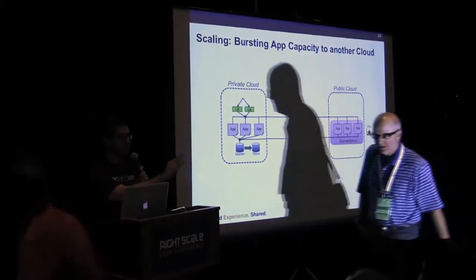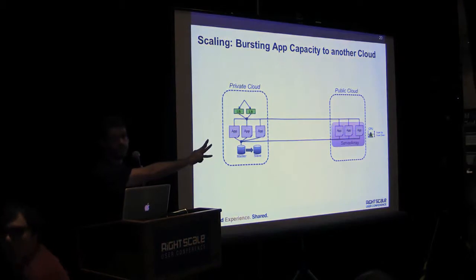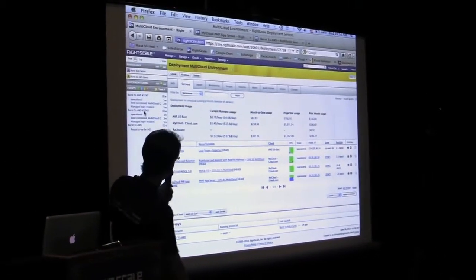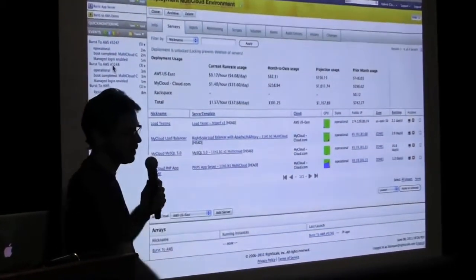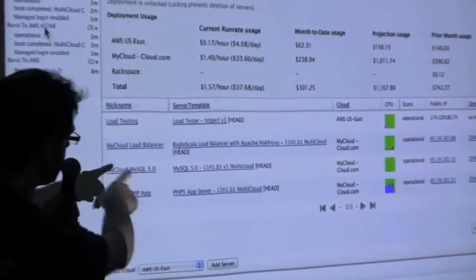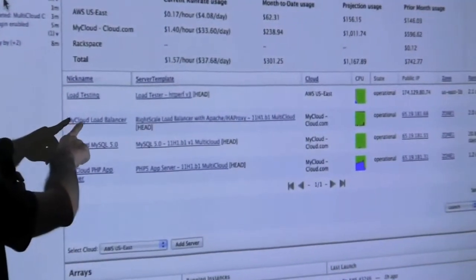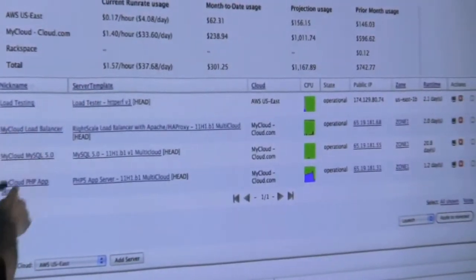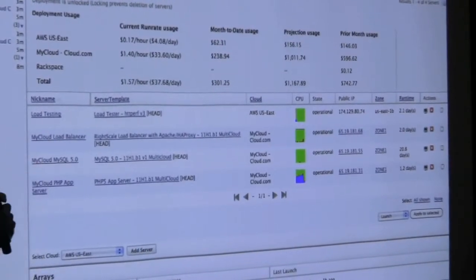So I'm going to show a demo in which we have a 3-tier architecture in a private cloud and an array set up in a public cloud. All right, so these are the pieces that correspond to the diagram. I have a load tester machine that just generates some load, so that machines are not just sitting idle. But basically, we see here that we have 3 servers. The load balancer server, I only have one. I don't have the 2 load balancers. I have 1 load balancer, 1 application server. In this case, it's just a PHP server, and a MySQL backend, right?